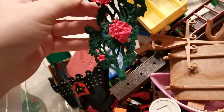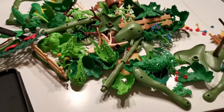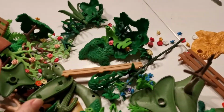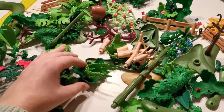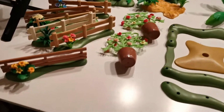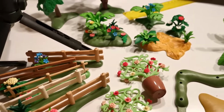You can see there's a lot of small parts in these boxes, so I do have some things to sort out over time. So here's all of the parts that I sorted out. You can see it's quite a lot. Some of these things I couldn't match up, so there's just loose greenery, but I'm going to keep them for now and look over them again and see if I can match anything up. And here you can see all the things that I put together in different little sets.